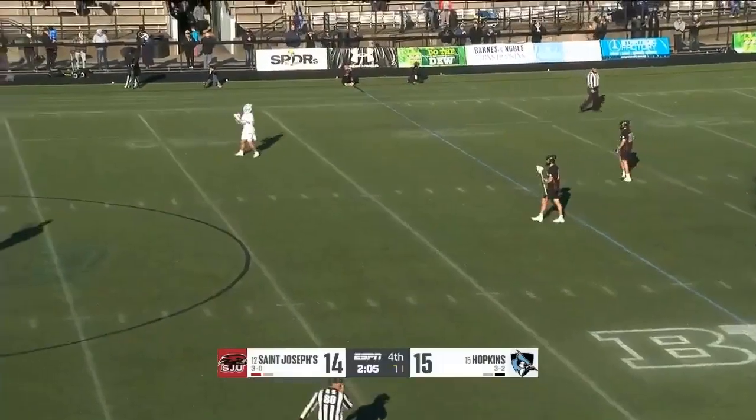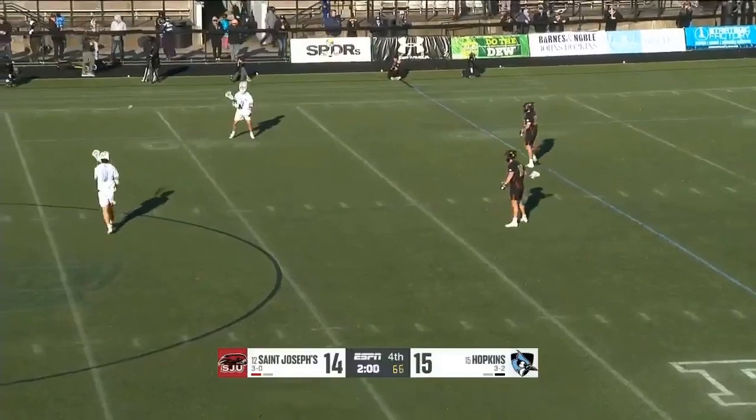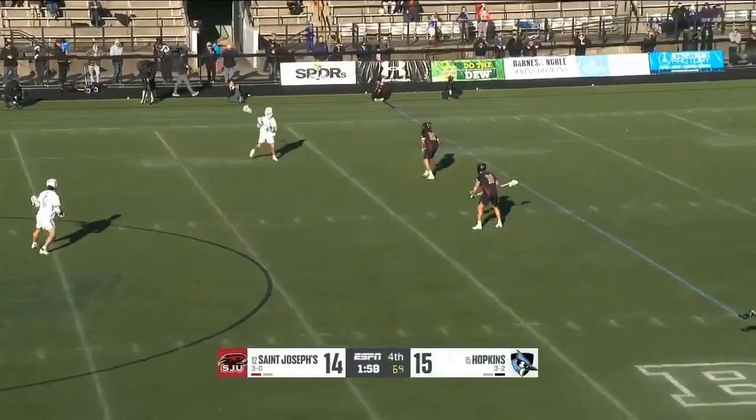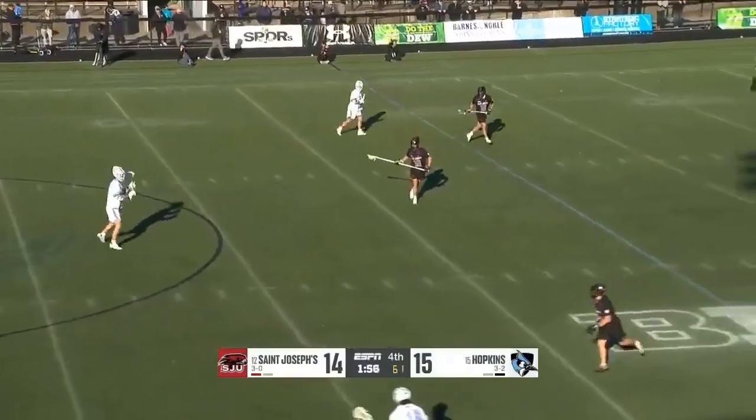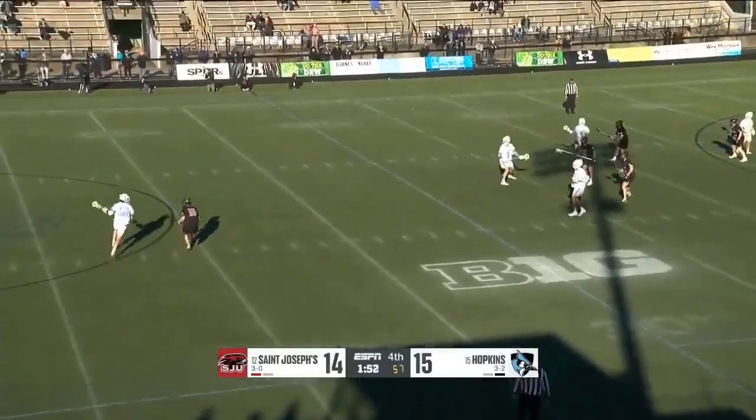70 to go on the shot clock, 2 minutes to go in the game. You got to score a goal. Big time. If you're the Blue Jays. St. Joe's has scored 7 goals here in the fourth quarter. You can't run and hide right here. You're still on go mode.